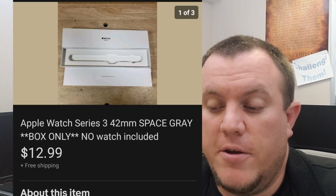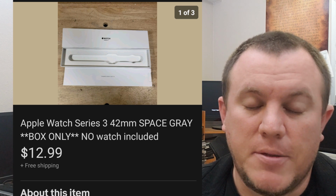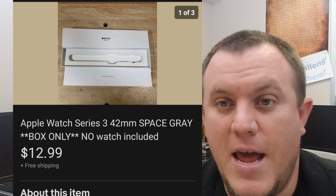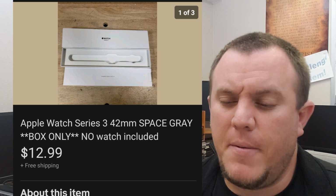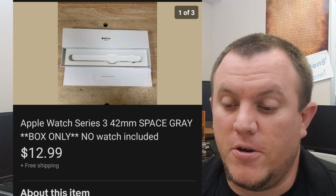An Apple Watch Series 3 Space Gray sold for $13 shipped. It's the time of the year where people sometimes buy these watches. I think some people buy them for gag gifts as well, not just to match with a phone or a watch or whatever. I think some people buy them to trick people at Christmas. So I don't know what the deal is, but it did sell for $13.